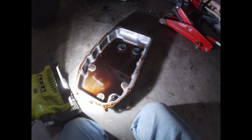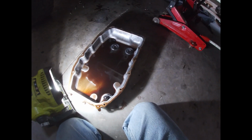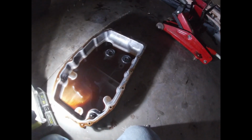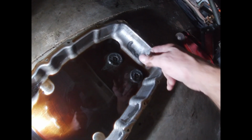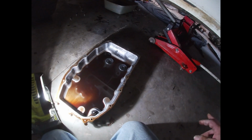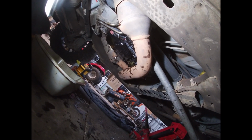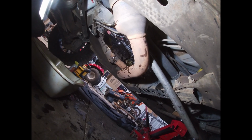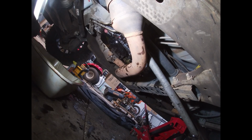Get that cleaned up. I just wash it out and use brake clean myself. Make sure you put your magnets back in there. As you can tell, they keep all the debris from going through your transmission as much as possible. And put the new filter in, which you guys already know. Well, maybe you guys and girls don't know, but your filter is the big black flat pancake looking thing up there. They just pull straight out. Make sure the gasket comes out with it. If not, that's bad. You might mess your transmission up.